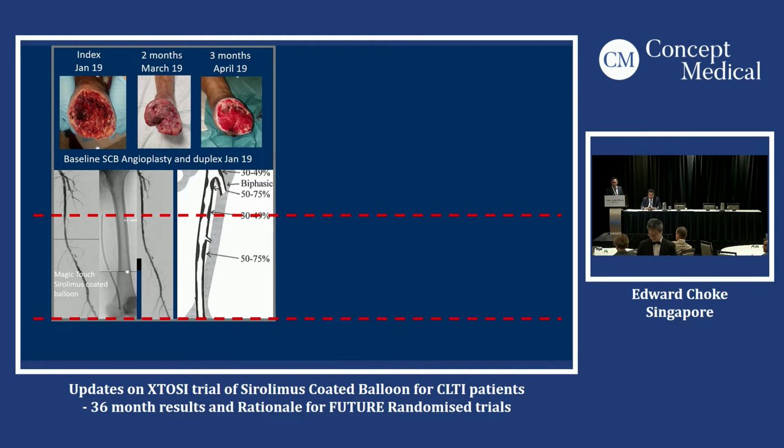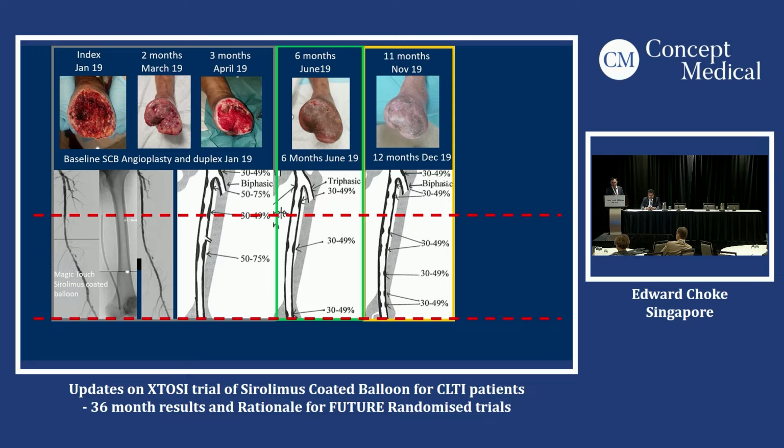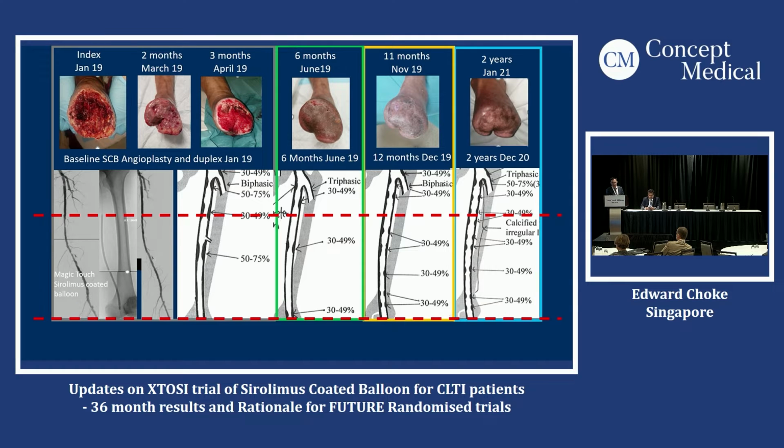And this is one of the patients from the XTOSI trial in which we used a Sirolimus Coated Balloon for the SFA. You can see that this was a Rutherford 6 wound, and he needed about 6 months for the wound to heal. And at 2 years, we were able to maintain the patency in the SFA. And in answer to Aloke's question earlier on about how long the drug remains, the drug remains there for 90 days. Clinically, we can see that at 2 years, there was still patency.